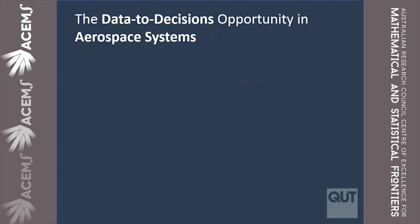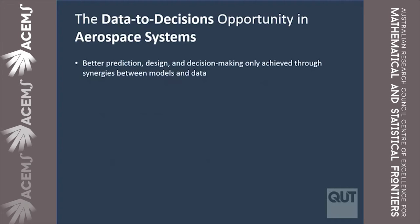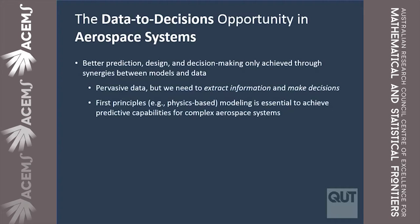So thinking a little bit more specifically about aerospace systems, which is what I spend most of my time thinking about, it's great that we have all this data available, but to really move towards better prediction, better design, and ultimately better decision making, which is what we're after, it's not just about models, it's not just about data, we also need models. And one of the reasons we really need models is, as I said earlier, we have a lot of data, but what do you do if you have a millisecond to make a decision on an aircraft and you have tons and tons of sensor data.